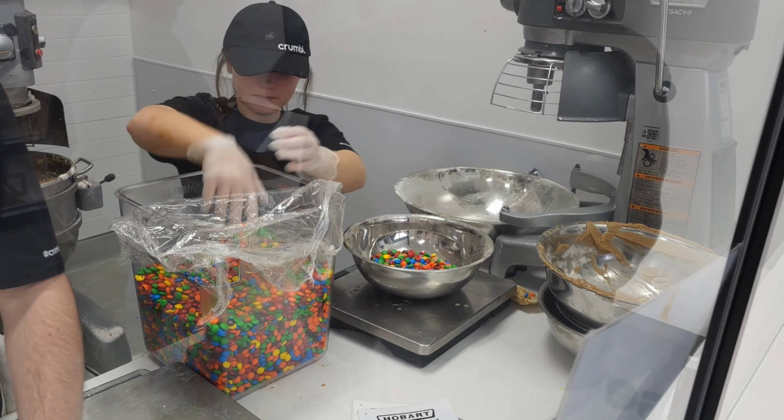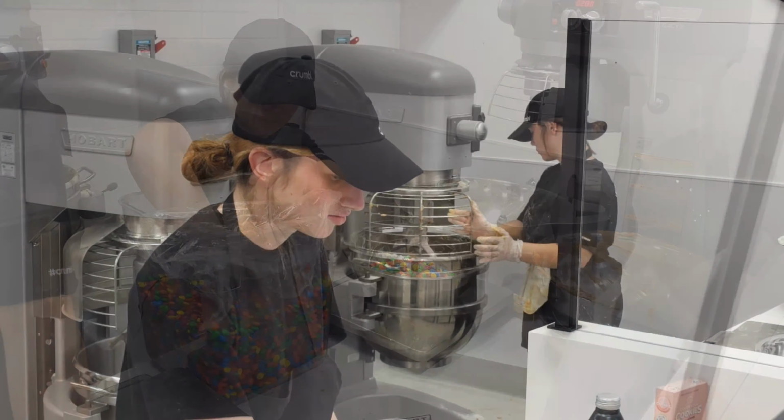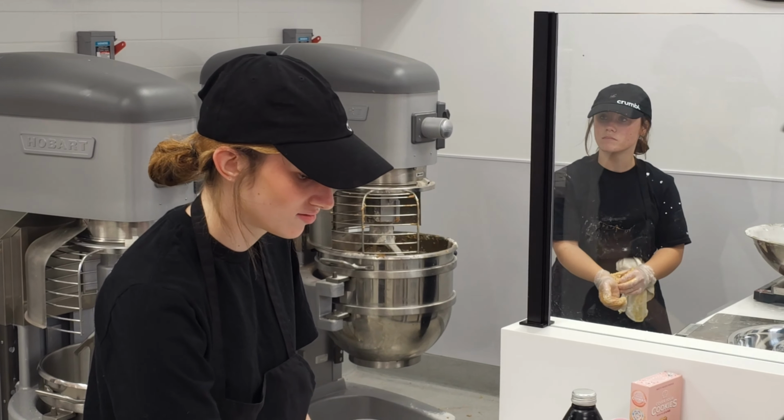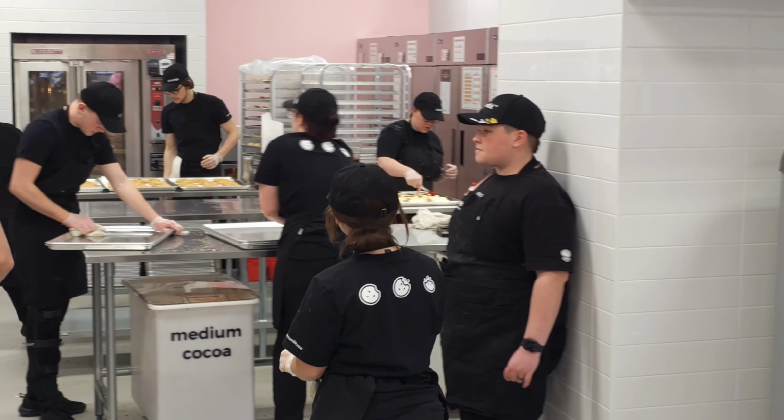I then watched them make some cookies with M&Ms. Mix some things up. Then run around like a chicken with her head cut off, trying to make all the orders.